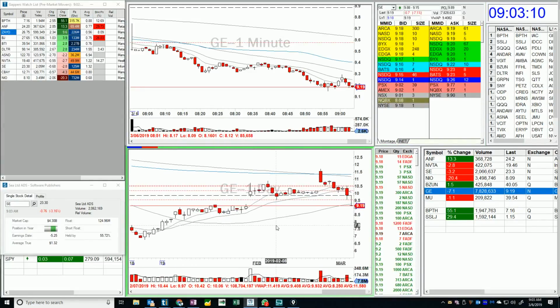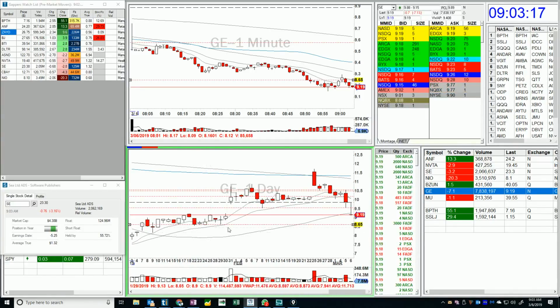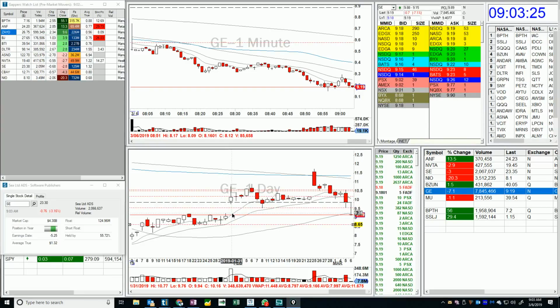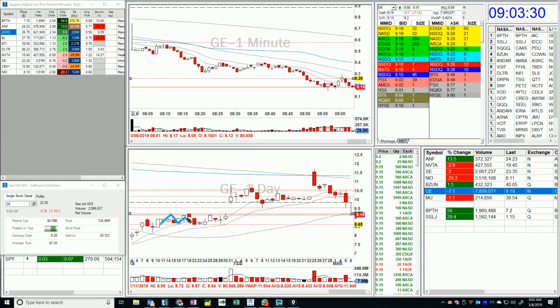Look at this. All right. So let's mark some levels for GE. So clearly down here, you see this right here, 865. I just like the way these days are bouncing off that 865, so I'm going to mark that now. I'm going to mark this level up here because it's also possible support resistance now, 928. And the reason I like this day, I like when stuff like this happens, right?